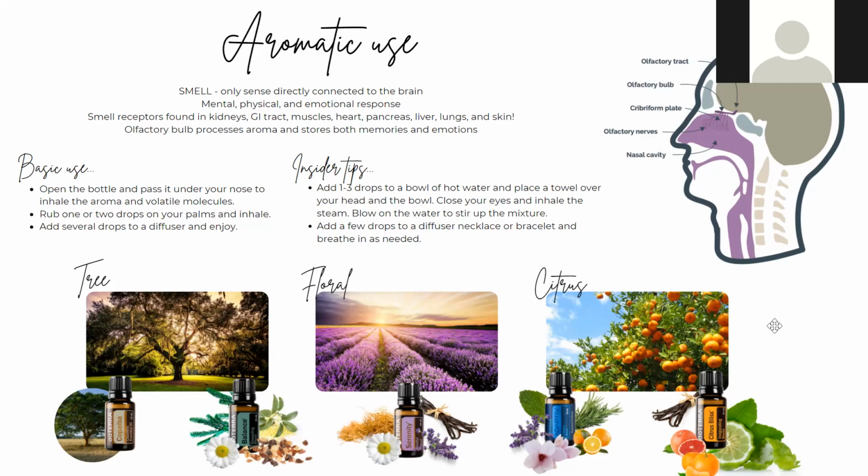So that's why certain smells can trigger a certain memory or feeling, why it can put you in a really bad mood if something stinks, or why you can feel really good when you smell something amazing like chocolate chip cookies, and then you're right back in your grandmother's kitchen with your memories. So not only does it have that emotional response, but it's all intertwined.